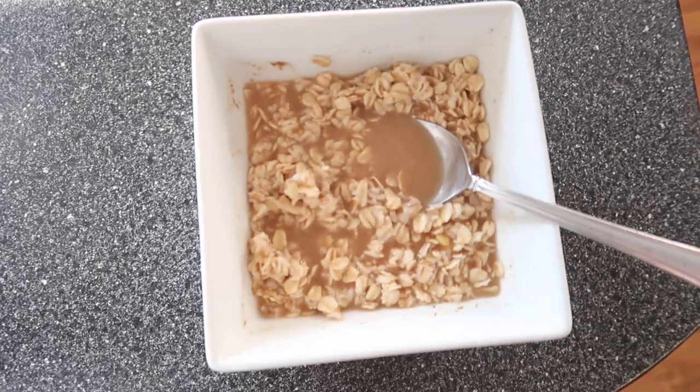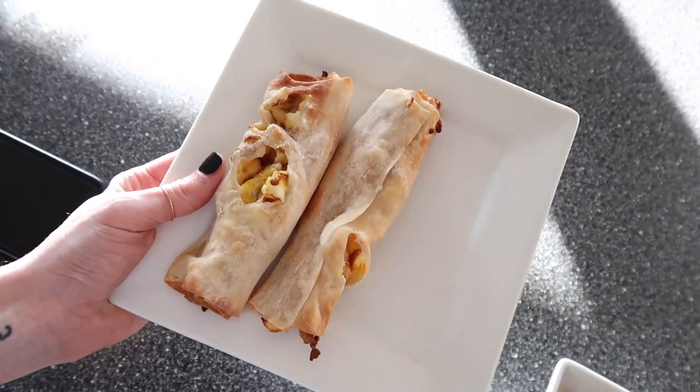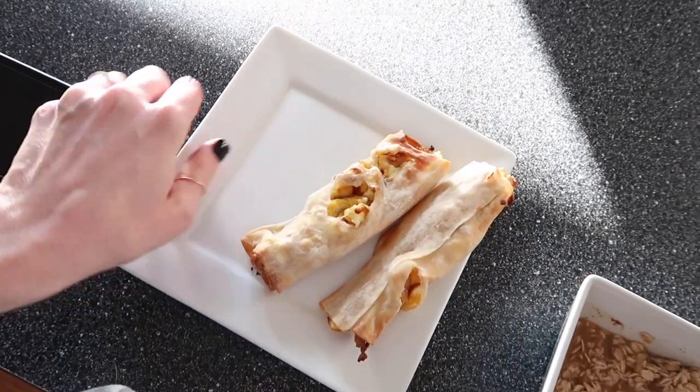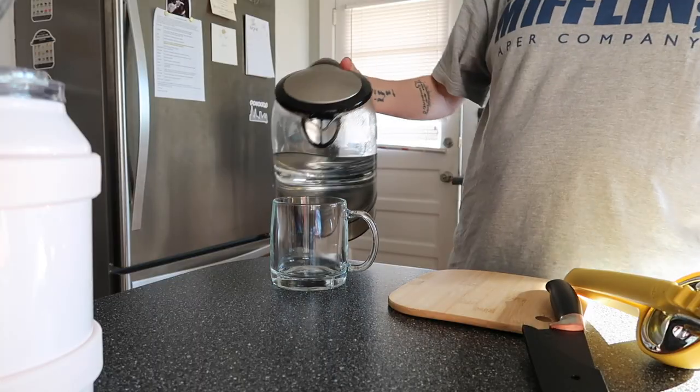First meal of the day, oatmeal, and my egg roll wraps. They got a little ripped, so they're a little bit uglier than usual, but they taste the same.